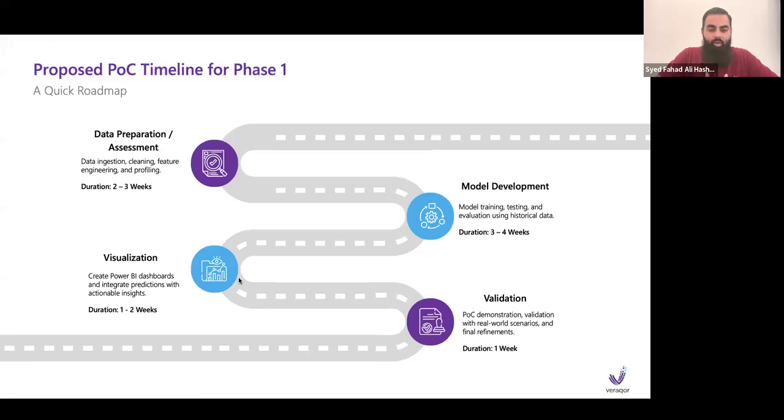It could be even lesser, given that we have the workshops and we understand what your system is. But we are trying to not raise the expectations on the time too much. This is a very optimal time that we have decided. It could be below that, above that. But anyway, first and foremost, we start with the data preparation or assessment.